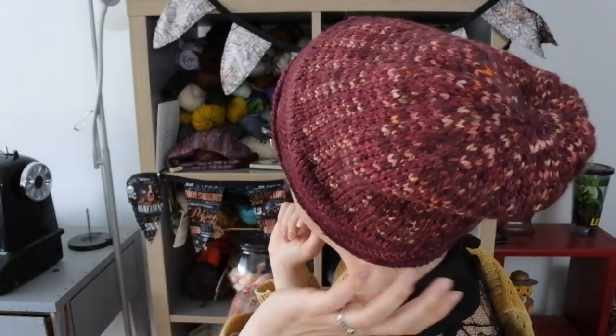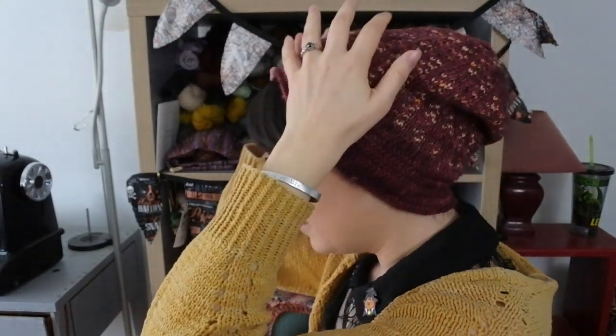I thought it was going to be huge. It is not. You know, just trust in the designer. And here it is. Can you see it? Ta-da! I love the slouchy hat. It does fit. I haven't tried it on with my hair down, but it fits really nicely with my hair up, which is good. It covers my ears. And this yarn is just so squidgy. I love it so much.